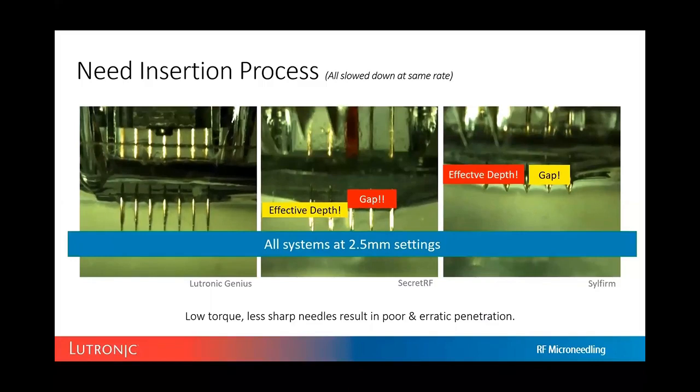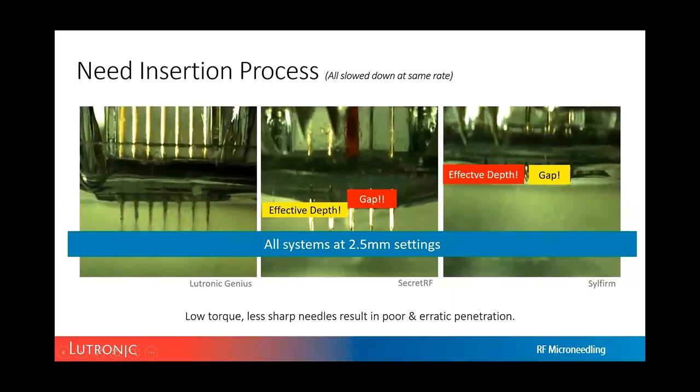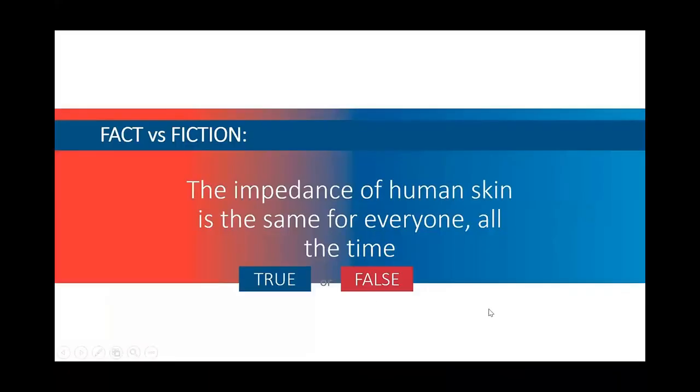So when the user chooses the needle depth, you want to be confident that's the depth. It's like a speedometer in your car. If your car says you're going 60 miles an hour, you'd like to be going 60 miles an hour. The other issue is the impedance of human skin is the same for everyone all the time, and that's absolutely false.